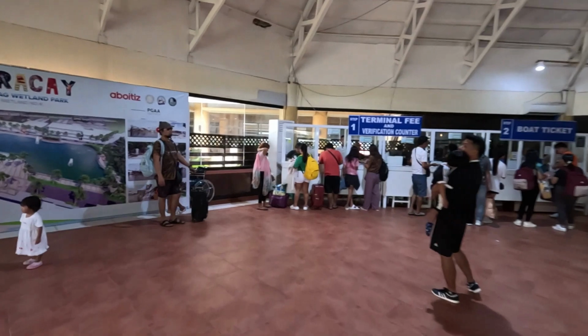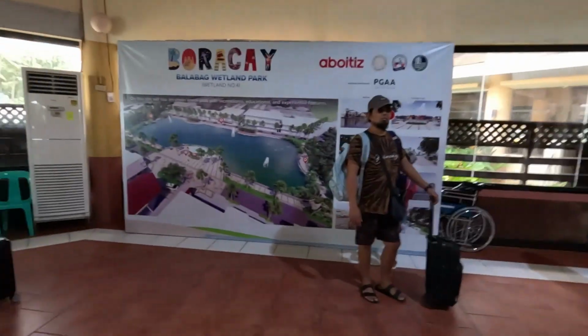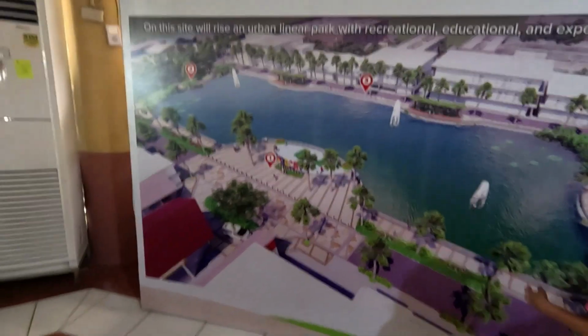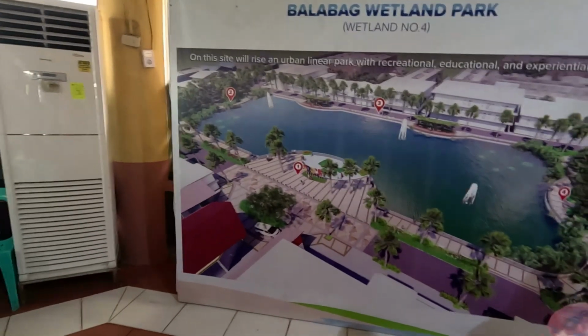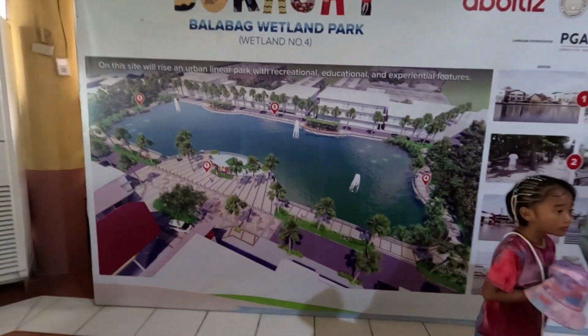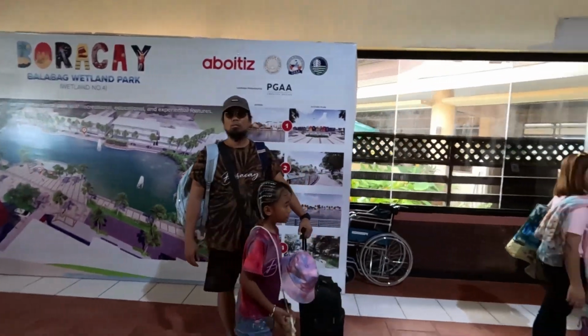And then we get our ticket here. This is actually right, we did video. This is right in the middle of the Skinny Island. We have the M Mall, which we'll do a video.